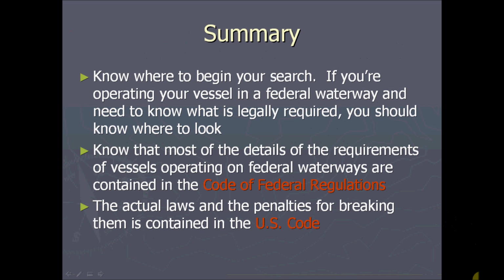So if you're operating in a federal waterway and want to know what is required of your vessel, you should know where to look. Because with non-compliance, the Coast Guard may be forgiving if they know you're trying and it's your best effort, you're trying to be safe. Or they may not, depending on what kind of boarding officer may come and visit your vessel. Now, if they suspect that you have a flippant attitude towards the law, then you better be prepared for some major inconvenience. So, yeah, it's good to know where to begin your search.